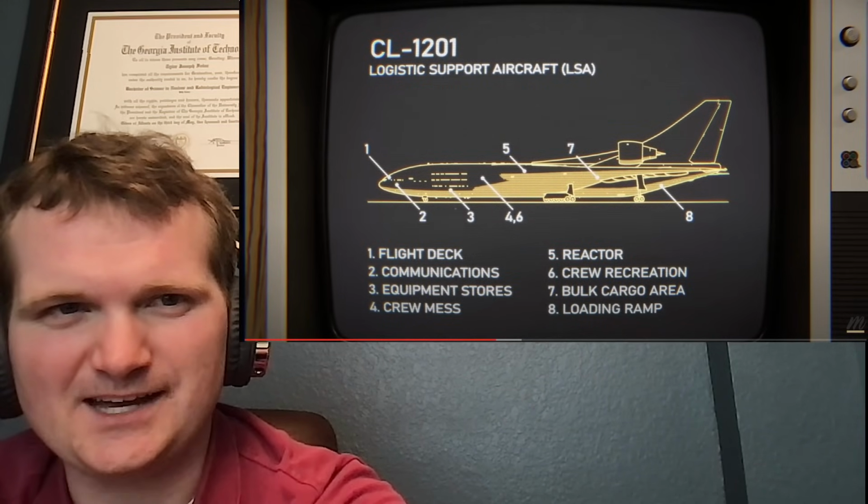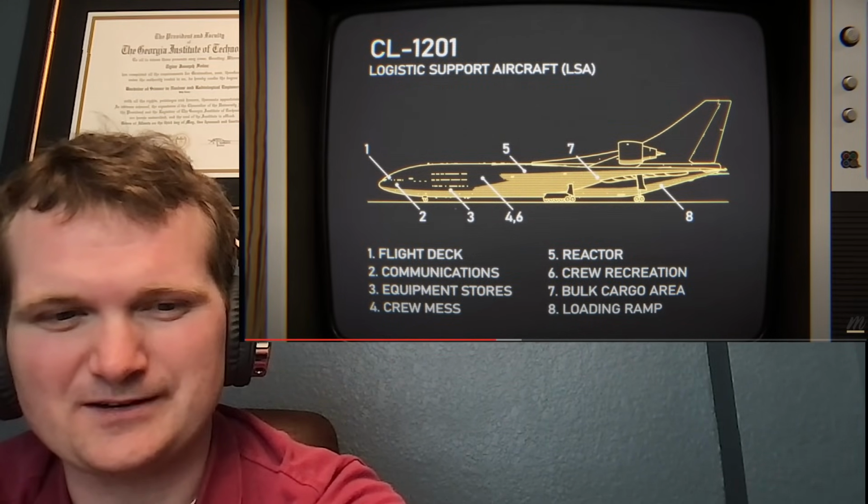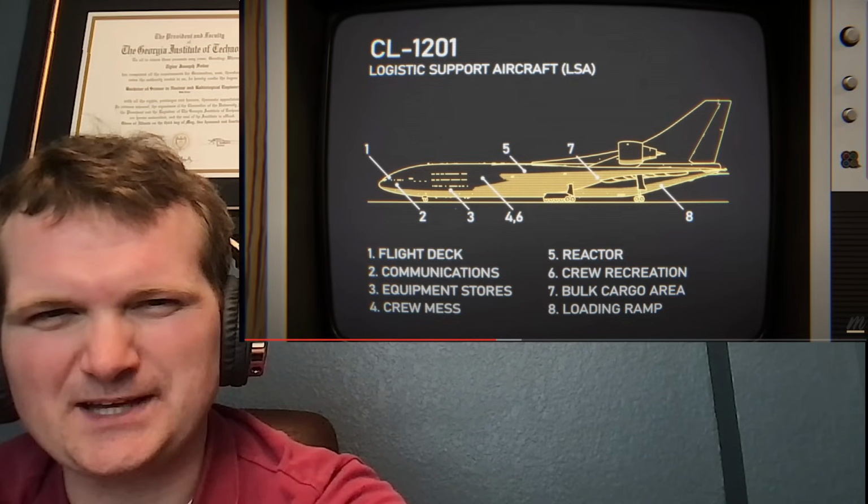Okay, so there's the attack aircraft carrier variant and the logistics support variant. Okay. Also, they're putting the reactor right in the middle.